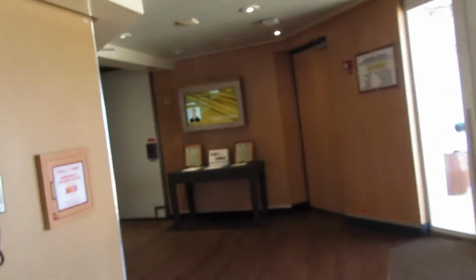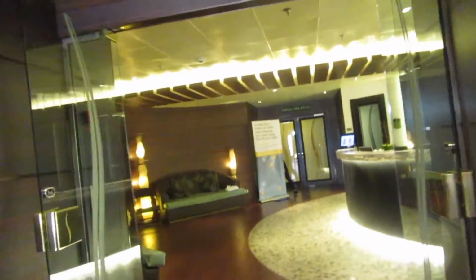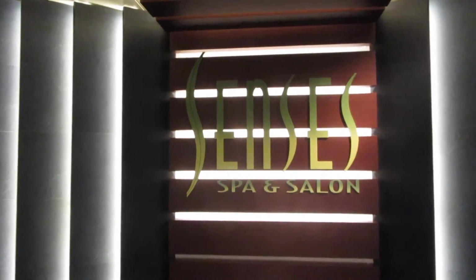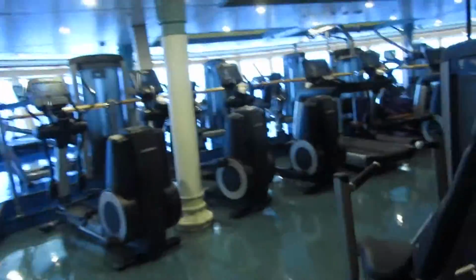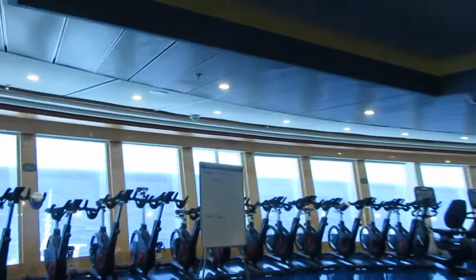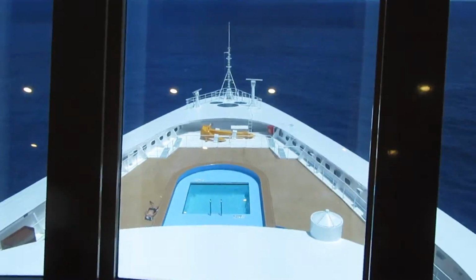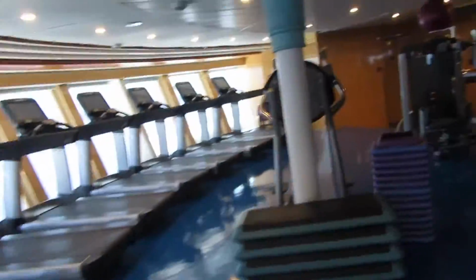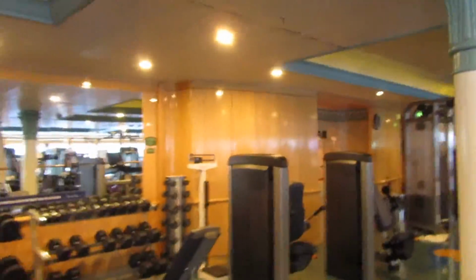And now through these doors we'll be entering into Senses Spa. We'll start in the back of the spa with the fitness area. Lots of great equipment, and look at this view. There's some free weights, water, fruit, and towels.